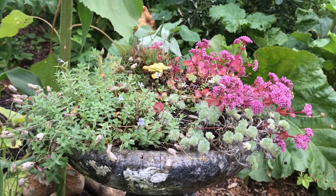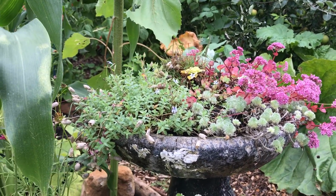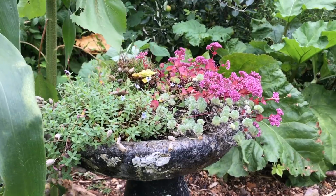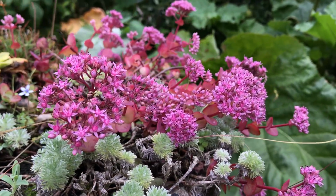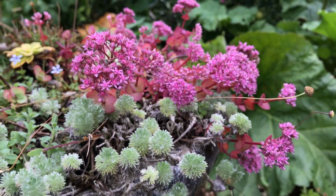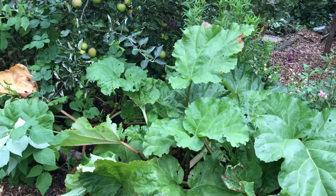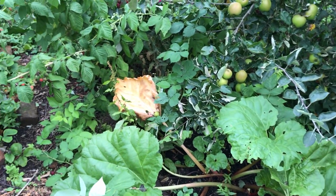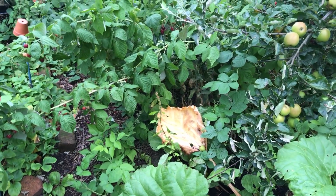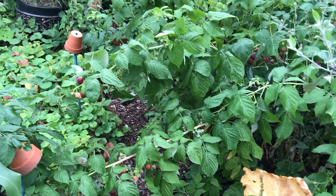My old bird bath filled with some lovely alpines. It's looking rather nice this time of year with the sedum in bloom, that bright pink. The bees really love that. The rhubarb's starting to die back now. I just let the leaves die naturally, turn yellow like that one, and then they'll either go on the compost bin or be left to rot on the floor to enrich the soil.